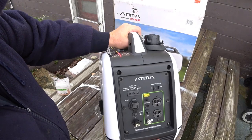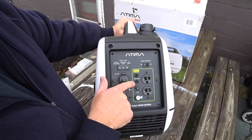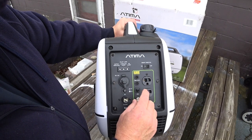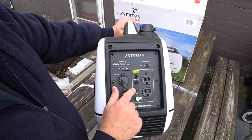And now if we get to the business end of things, you're going to see the front end here. Typical setup, two 110 outlets. This is going to be, they're calling it twin tech. Of course, that's for paralleling with another unit. You have your ground here. Here's your choke. Pretty straightforward. Here's your reset for this as far as an overload.